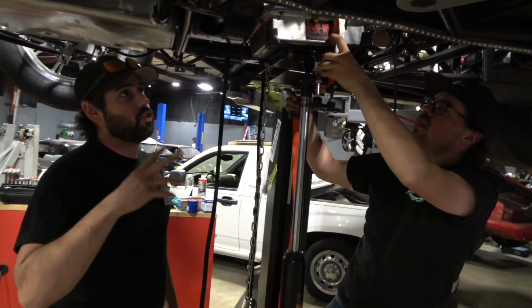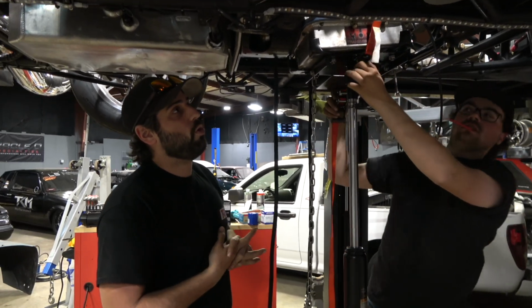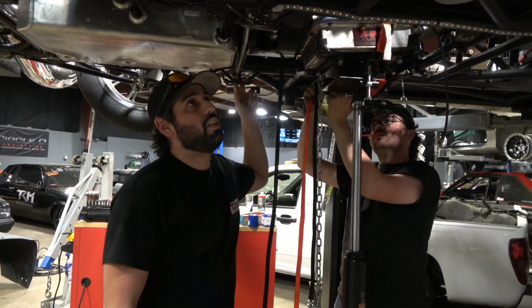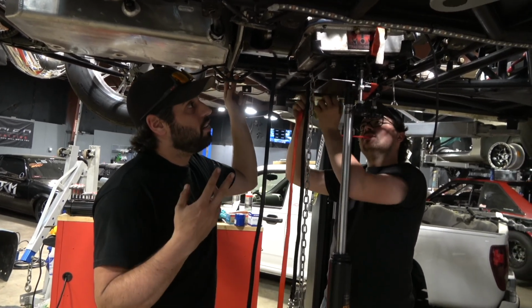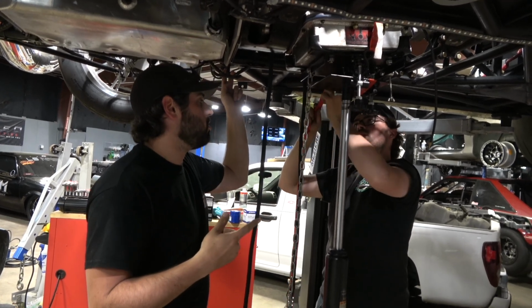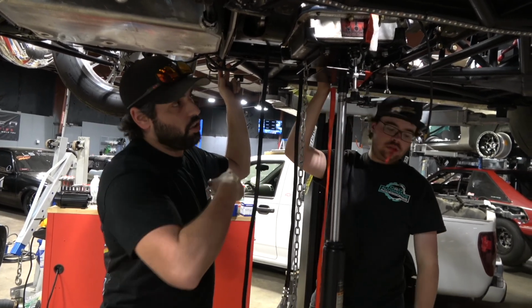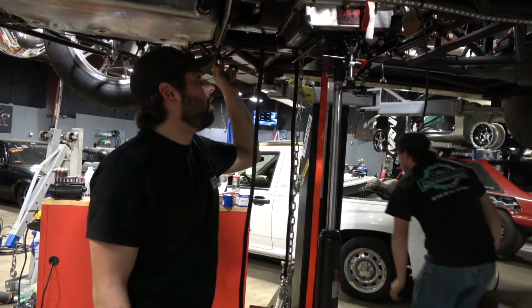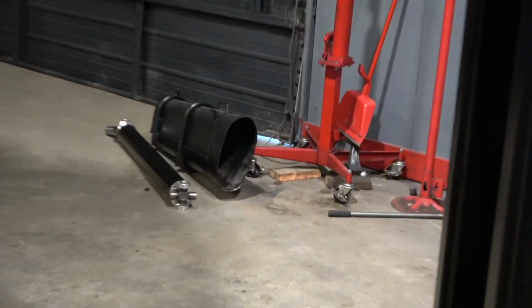So this one we actually kind of built. We got the car rolling, and obviously we put everything where we wanted it, and it makes it relatively easy to work on. We had to run and do some errands, so we had to leave. But before, we probably worked on it for 20 minutes. We had really everything out except for the transmission cross member and bell housing bolts.